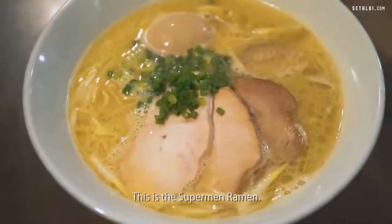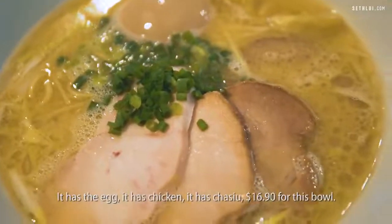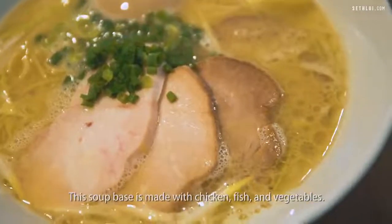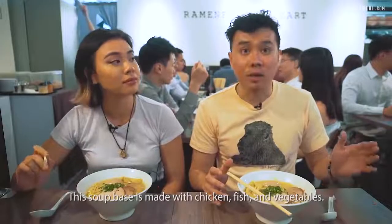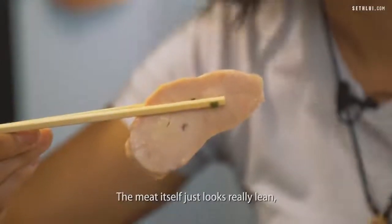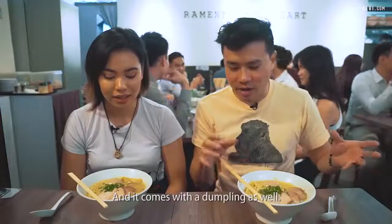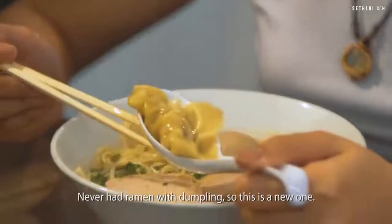This is the Superman ramen. It's called the Superman ramen. Yes, the egg, yes, chicken, yes, char siu, $16.90 for this bowl. This soup base is made with chicken, fish, and vegetables. The meat itself just looks really lean, so I don't have high expectations for it being very tender or juicy. And it comes with a dumpling as well. Never had ramen with dumplings, so this is a new one.